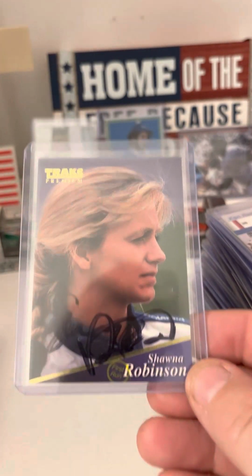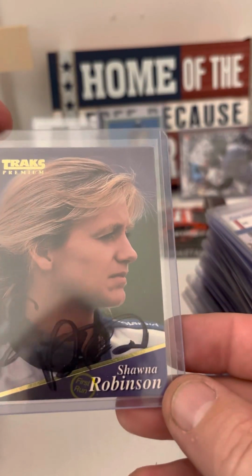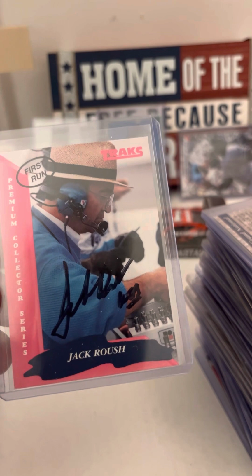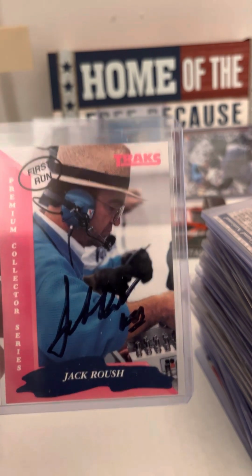Shauna Robinson. I got this one from Danny because this is another one. Kathy, before she passed away, absolutely loved Shauna Robinson. She loved to root for the underdog. The Cat in the Hat, Jack Roush. You got to have a Roush. Probably one of the top 2 or 3 owners in NASCAR history.